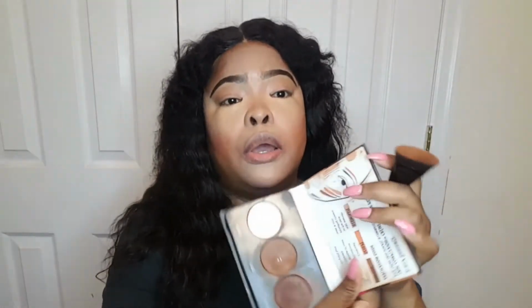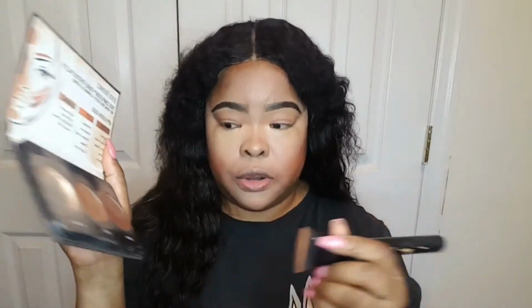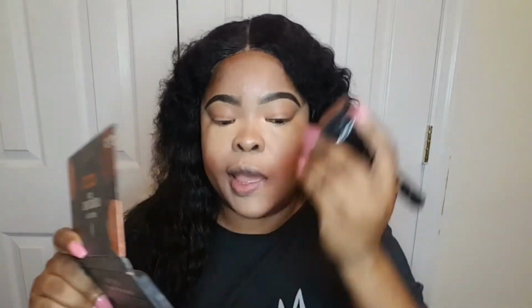Okay guys, now I'm going to do my contour. So I'm using this BR Cosmetics contour palette. It's a cream contour, and I'm using a flat contour brush from e.l.f., and I'm just going to contour. So this is what I do, guys.